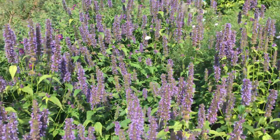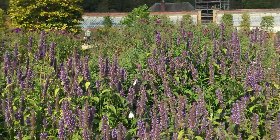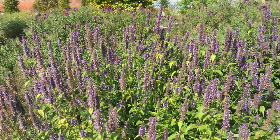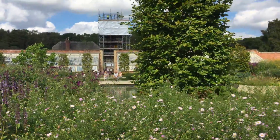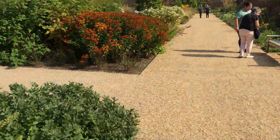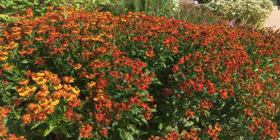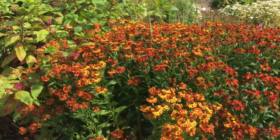And then again, the salvia is covered in bees and butterflies. Look at that, absolutely beautiful, just dancing in the sun. So again, this still looks well in flower. Some of these have finished in other areas, but this is still looking good, this Echinacea.